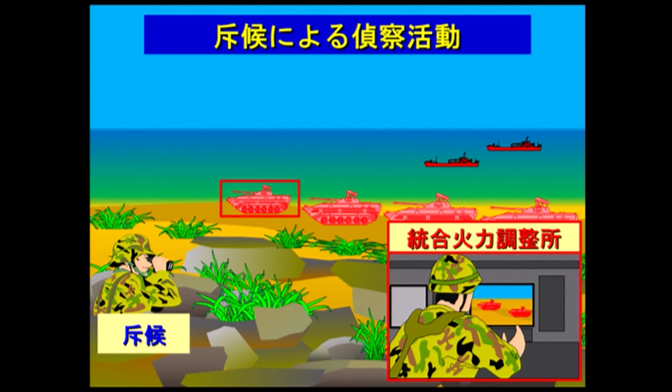Fire Coordination Center confirmed. Initiate Plan X-Ray Alpha. F2. Conduct anti-surface attack with laser JDAM. Scout team in support of F2. Guide the JDAM by laser elimination.